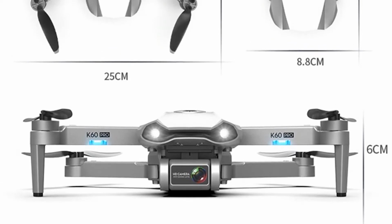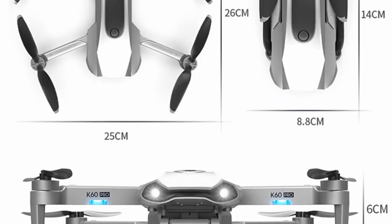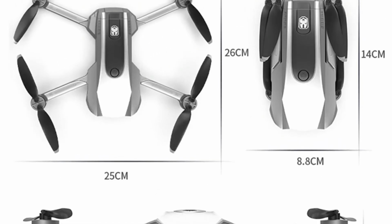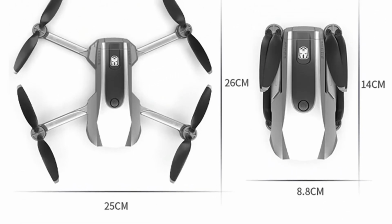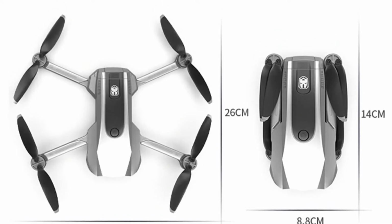6K ultra-high-definition aerial photography, 6K movie-level high-definition aerial photography. The image restores the real scene, the colors are rich and vivid, and the image is more real and natural, allowing you to enjoy the fun of shooting.